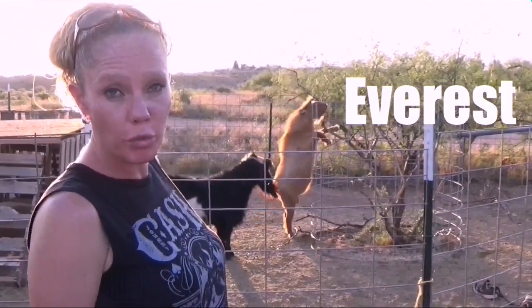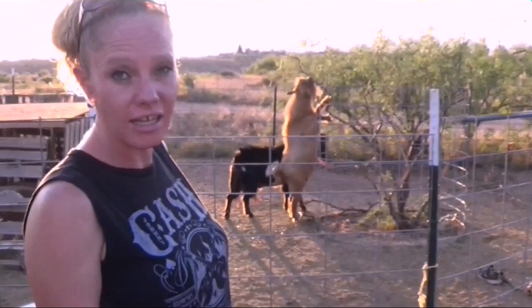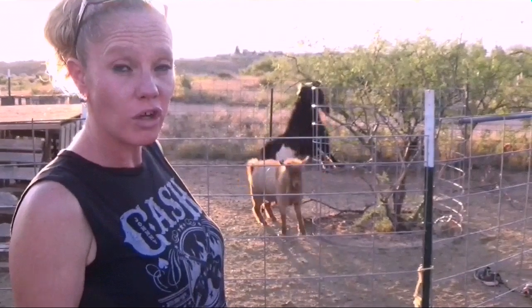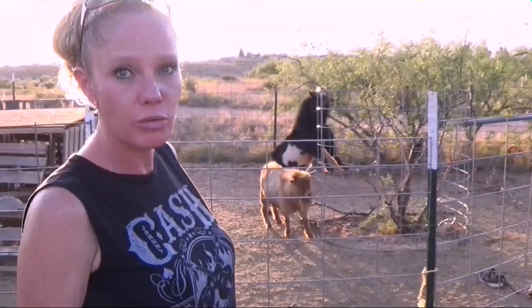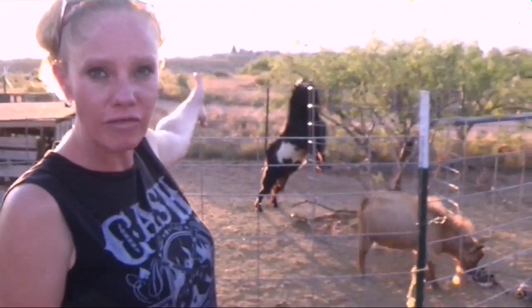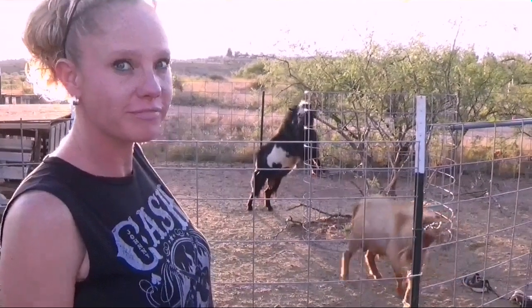And then we have Everest. His dad is Superman, and he's got superior genetics in his lines, and his dam, or his mother, is Elsa. So I don't know if you guys remember, when we purchased Elsa, she was already bred to Superman, and we retained Everest to get some new blood into the herd. New, really good blood into the herd.